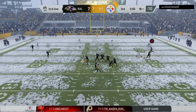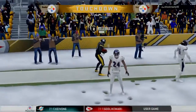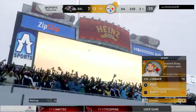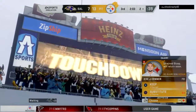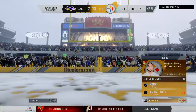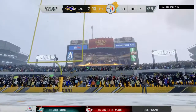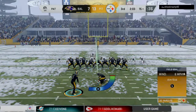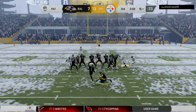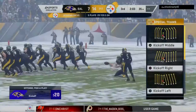From the gun, it's Jackson. That is caught. It's Juju for the Steeler touchdown. Juju Smith-Schuster there to make the grab. And the Steelers have taken the lead. Now the try here for the extra point. And he's got it. It's now a 14-7 ball game.